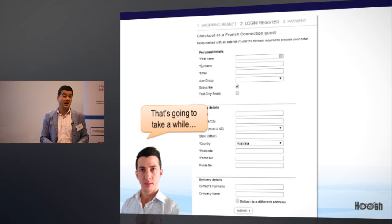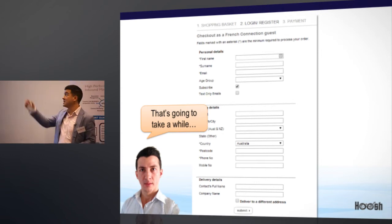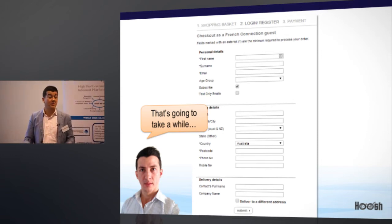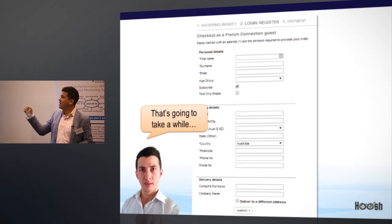Or worse, if he's a repeat visitor, he's forgotten his password, so he needs to reset it, because the likelihood is he doesn't go back that often. So he has to reset his password, which probably takes longer, because now he has to wait maybe 20 minutes till that email arrives, and he's refreshing, and trying to get that reset link. So these are just the kind of problems that most stores have online that you would never experience in a store.